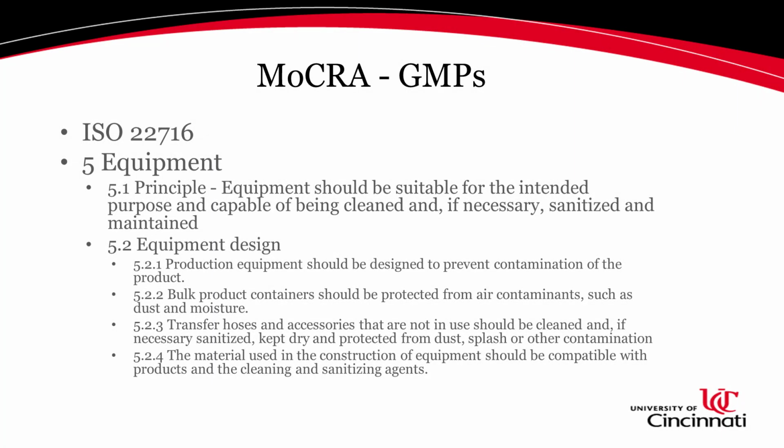This is ISO 22716, which is the ISO equivalent. And again, they've got language in there, obviously, which says it needs to be suitable for the intended purpose, designed to prevent contamination, protected from air contaminants, again, et cetera, et cetera. So the kind of language that you would expect to see in any good manufacturing practice regulations in any industry type.